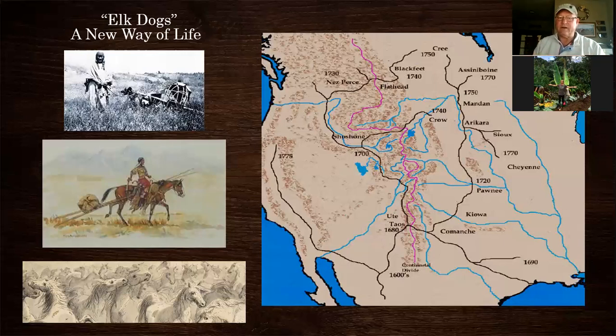And it changed their lives forever. Remember, they'd been running around, not getting very far out of their own home territories with dogs. And all of a sudden, this horse comes along and makes them more mobile. They can go longer and further. And so it starts creating conflict between the tribes and their homeland territories. It also brings white man diseases like smallpox when the horses come up through the Western Plains and Rocky Mountains. So not everything about the horse was good for these native peoples.